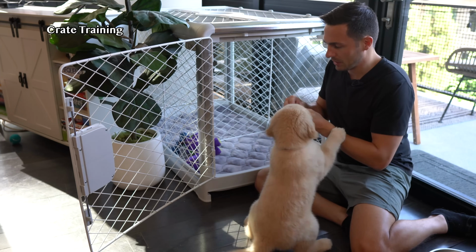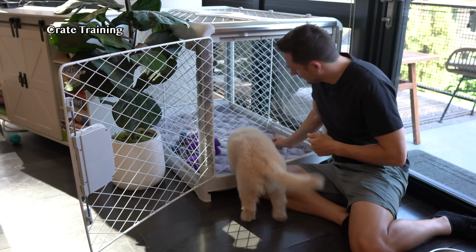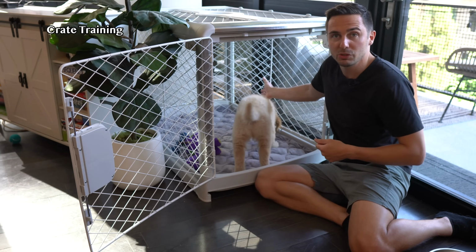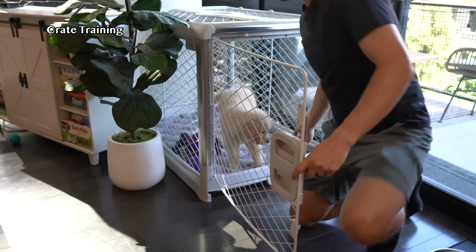So I should never force Emma to go in here unless she wants to. So I'm going to lure her in with treats. I have nice tasty treats in my hand and I'm going to put them in here. And instead of pushing her into the crate, I let her decide when she wants to go in. Same thing when it comes time to taking her out.